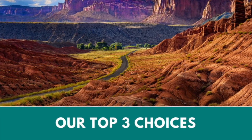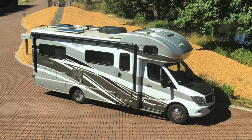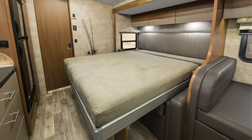Okay, so what did we narrow it down to? We only picked one drivable out of the group. We were basically looking at it like a mini Class C. So a Winnebago View was one that we were looking at, but we would have to get one a few years old to get down to that 90,000 mark. Yeah. And the real downside to that one for us was the tank capacities are very small, smaller than what we really would have wanted. But we do like the layout with the Murphy bed in there and the big bathroom in the back, which is another feature that we wanted, a dry bath, not a wet bath.